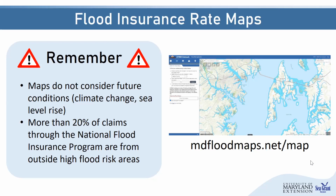And another point is that just because you're outside of one of these designated flood zones doesn't mean you won't flood. About 20% of the claims made through the National Flood Insurance Program are from areas outside of those high-risk flood areas. So the point there is just to keep in mind that if you are in one of the FEMA designated zones, that's an indicator that you might want to be thinking more about flooding and what you can do about it. But even if you aren't, there is still a certain likelihood that you could encounter flooding.